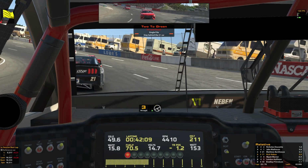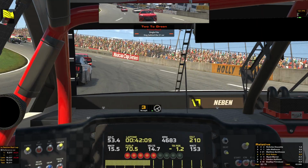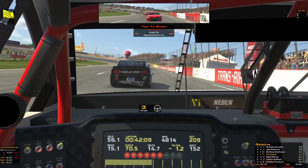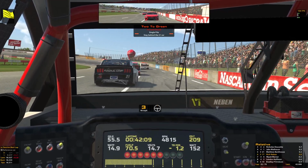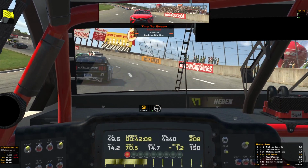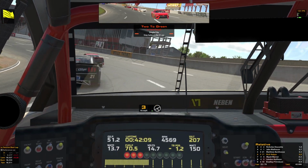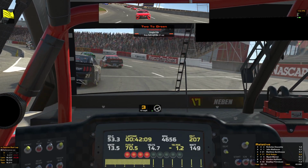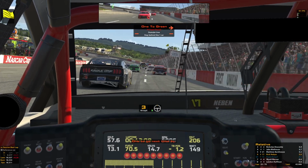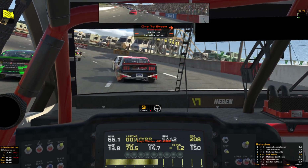Now we'll be on the outside, and that might be a little harder to protect from 3 wide. Kept the inside closed up pretty good. Might get shoved up a few lanes here, but one to go. Next time by. You're on the outside this time. Catch up. 1 car. 40.882.